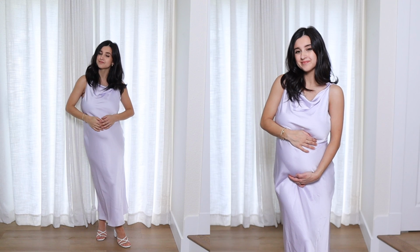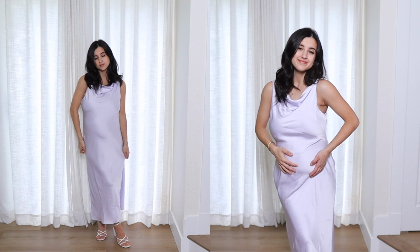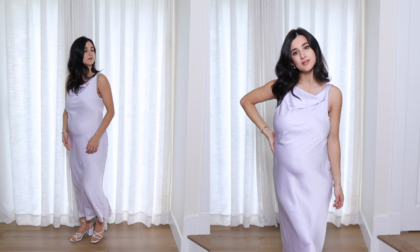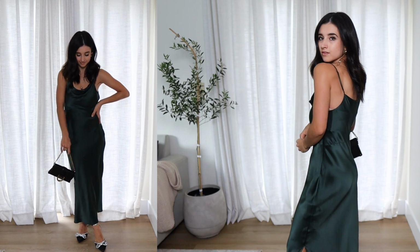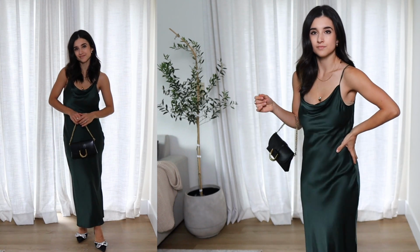Also, one fabric that I've noticed really gives that slimming look, on legs and just your figure in general, is silk or satin. That thinner, more shiny, silky, drapey fabric, I've noticed looks so beautiful on anybody. And again, it has that luxe and luxurious look, but I've noticed these styles are very flattering on women and give a slimmer appearance.